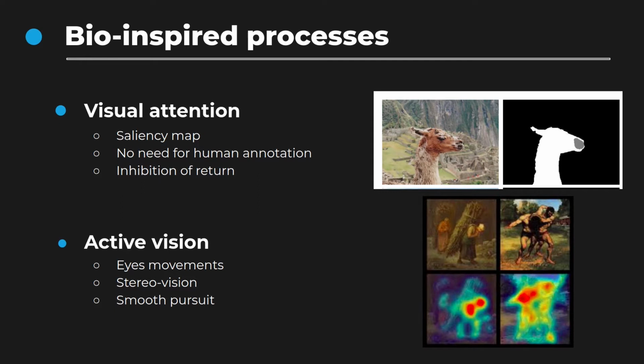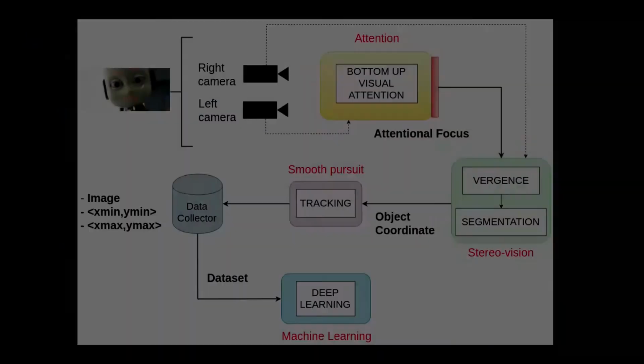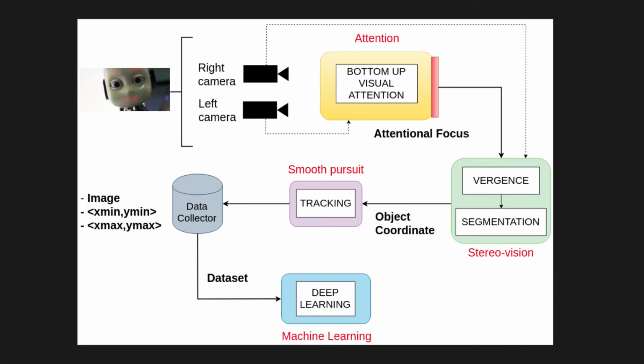Humanoid robots can reproduce this behavior, facilitating the processing of the information coming from the sensors. For example, by selectively looking at one object at a time, this allows to break down a complex scene into several simple parts, which can be used to create a dataset for learning. We integrated this idea into a unified computational framework, which allows the iCub robot to explore the scene as a human could do using a visual attention mechanism and active vision.